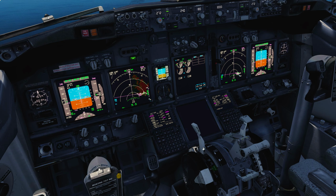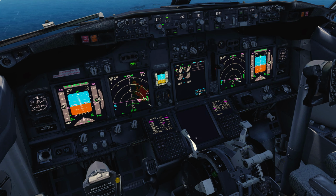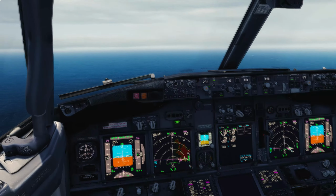Speaking of, we're leveling off, so I'll bring the speed brake all the way in. I do have a quick button for arming the spoiler, so that works.